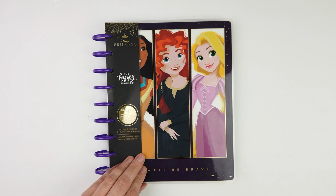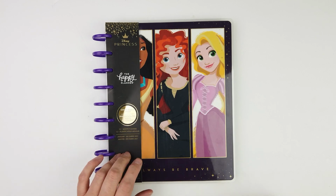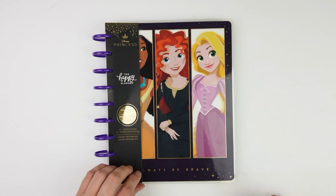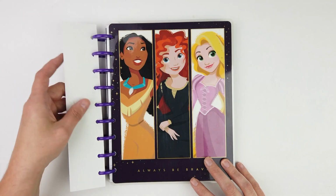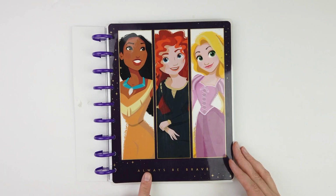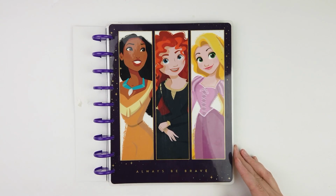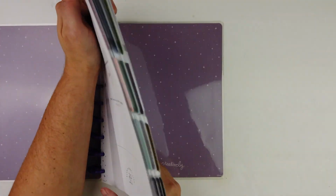I have 3 planners that I got in my order for online, and that's not counting the planner that is vertical with the blue cover and on shelves right now at Walmart. So this is the Happy Planner color block layout, and the cover is Pocahontas, Merida, and Rapunzel. And it's Always Be Brave. I'm assuming that's the name of the planner. And it says, Hello, Beautiful.